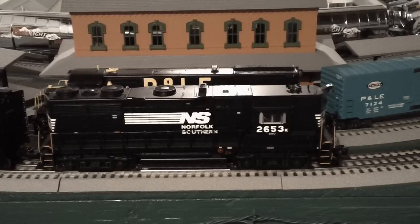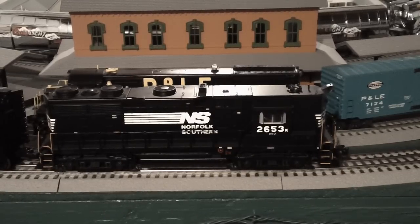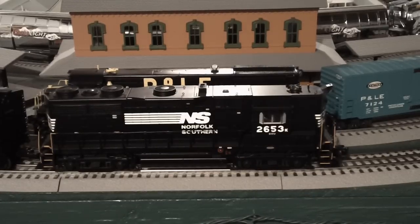Anyway, there were four engines released in this set of diesels. You can get them in Union Pacific, Reading, Atlantic Coastline, and the Norfolk Southern. My pick of the bunch is the Norfolk Southern because it's a high-nose diesel, where the other three are low-nose. This one just has some unique features, and overall, I just think it's a nicer-looking engine.